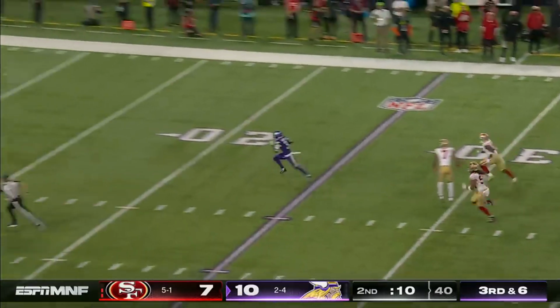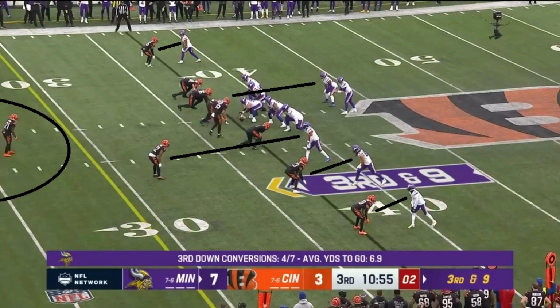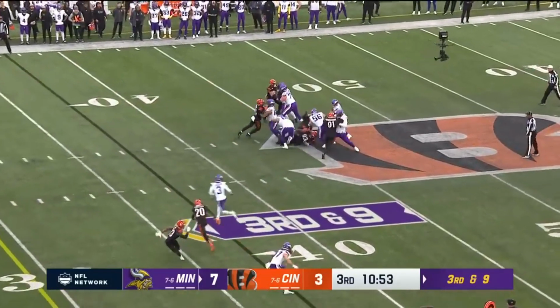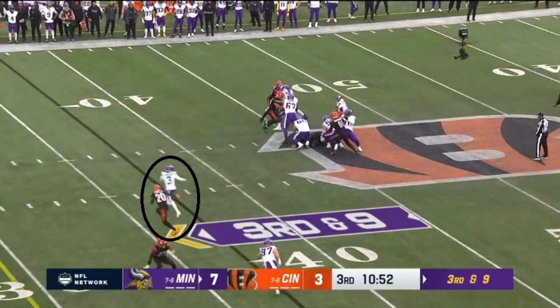Even in smaller ways, something like this, where it's man coverage once again, but this time Addison is not just running a deep shot down the field. That is the route he's running, definitely more of an underneath route here on a 3rd down and 9 situation. So, okay, simple enough. Let's see what happens. When this play begins, you're going to notice that there was a little bit of contact at the line, and Addison isn't wide open or anything. This certainly wouldn't be your first look on a play like this, but for the quarterback who is not Kirk Cousins at this point, I believe this is Nick Mullens, looking to make the throw, it's an option, right?